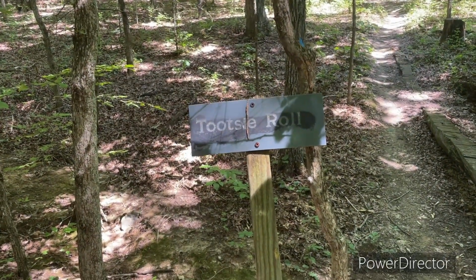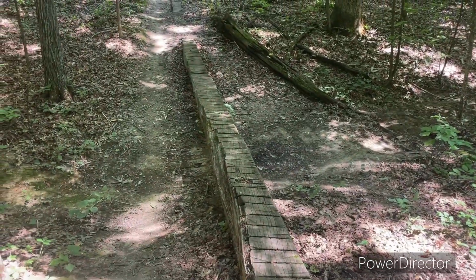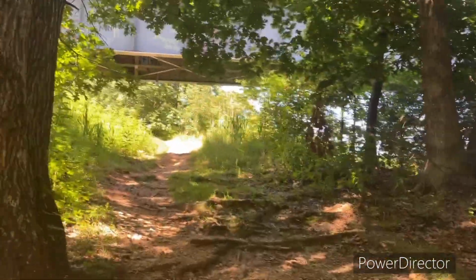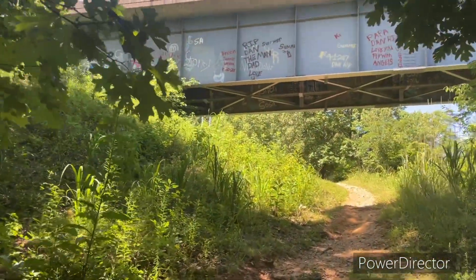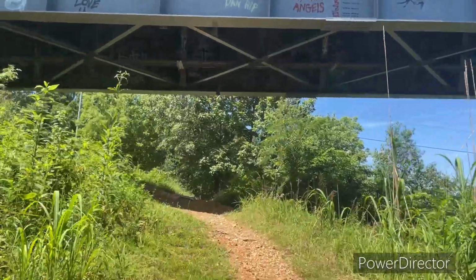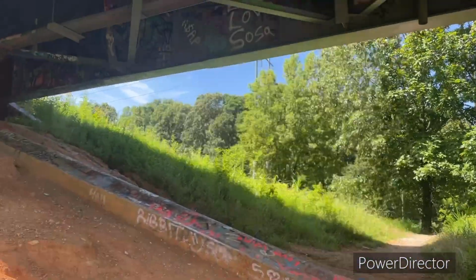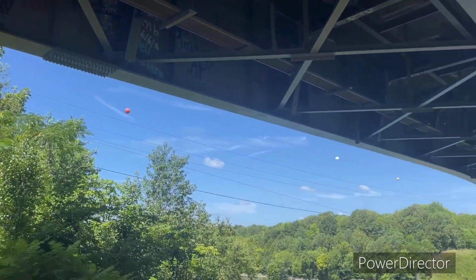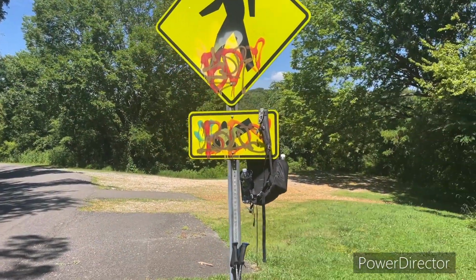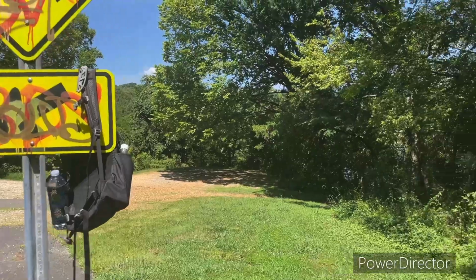Name of this bridge is the Tootsie Roll. I wonder how it got its name. Came across a little gap in the trail, apparently on a road that's not used anymore. I hope. Thought I'd take a little break.